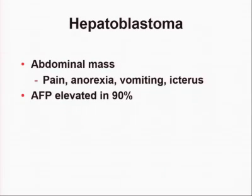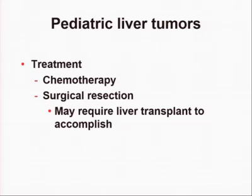The most common presentation for hepatoblastoma is an abdominal mass. Because it gets so big, it might cause pain or anorexia, vomiting. You may get obstruction, causing jaundice and icterus. And AFP, importantly, is elevated in about 90% of these. And it's actually a really poor prognostic finding when it's not. So chemotherapy and surgery, like most of our solid tumors, is the mainstay of therapy. And sometimes surgery is really not possible by itself, and so this may be an indication to do a liver transplant in order to cure this disease.